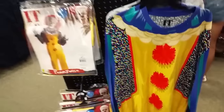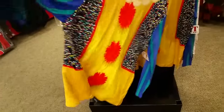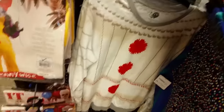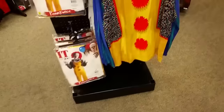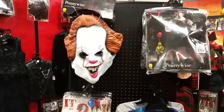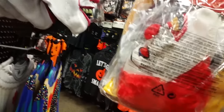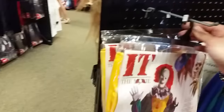This is awesome. The 90s It shirt, I guess. I like that. It's like, oh wow, they got the new one. Yeah, so you can get dressed up without really getting all dressed up. I like it because you don't have to get so hot, because around here Halloween time is just kind of hot. But so they got the Pennywise. Oh, it's got the mask in there and the full costume. Nice. Cool.